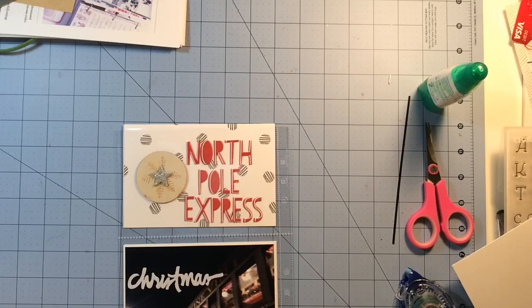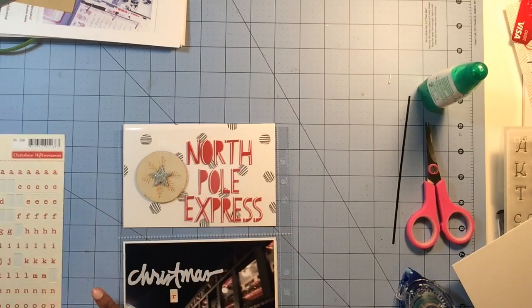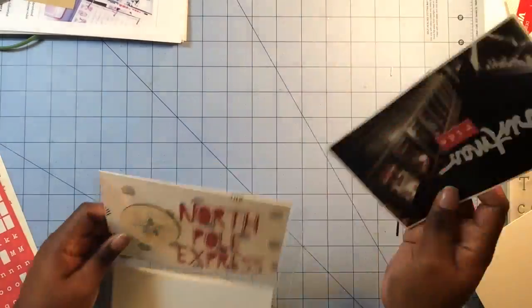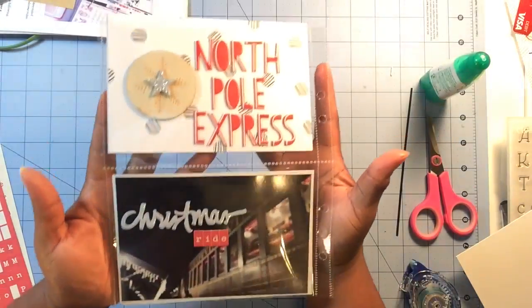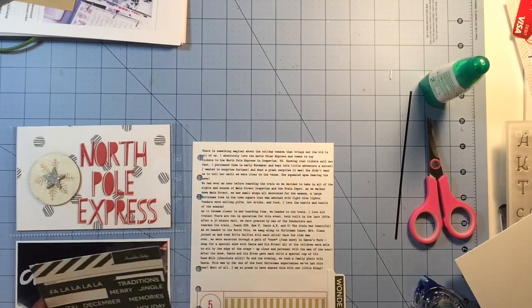And then that wood veneer star or circle and the star are from the December Daily kit that I purchased from Allie Edwards. The photo, I'm using a set of stickers, word stickers, and that came with the December Daily kit along with some letter stickers from October Afternoon. And that just really gave a great effect on that photo.